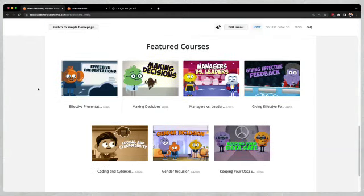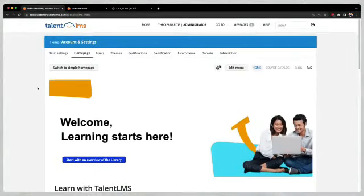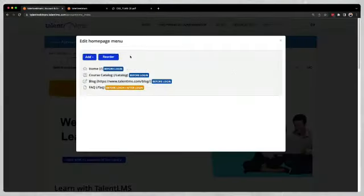There is one last aspect that we would like to check together on the homepage, and that is the menu. So scrolling all the way up again, and let's talk about how you can create a menu that will be visible on the homepage and maybe on your account as well. Let's go to edits, and let's see first what options we have. We have the ability to add a page and a link. Let's see first the link.